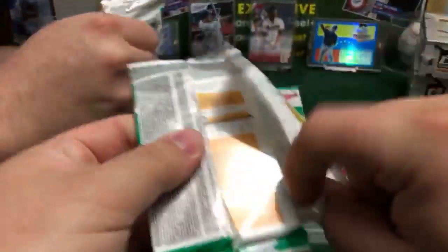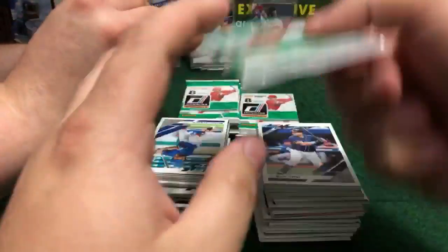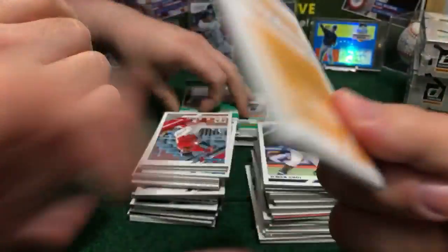Guys, they're going to be nice. 10 boxes, half case break, Opening Day since tomorrow. So check that out. Tomorrow's going to be good.